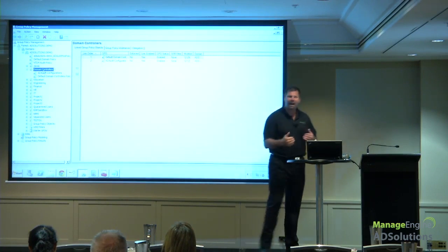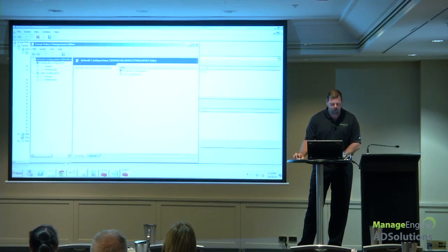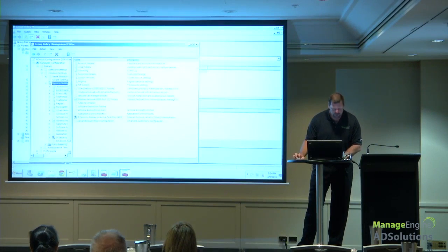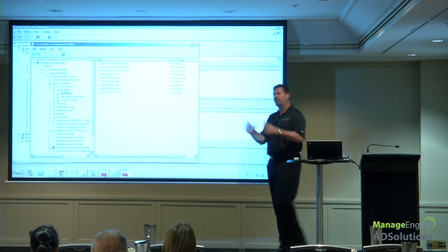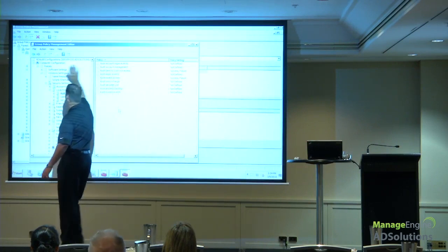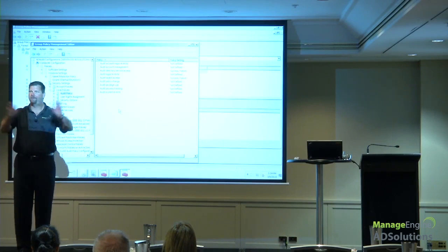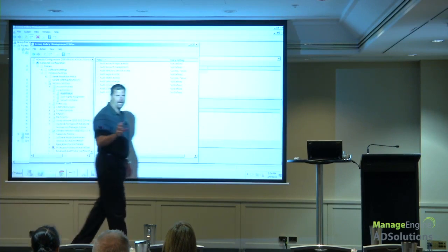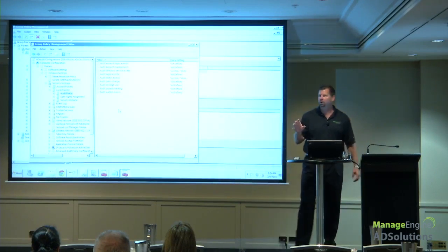Okay? Inside of this GPO that I create, which is right here, if we go under our policies, Windows settings, security settings, local policies, we have the audit policy. This is where we establish the audit policy. Any setting that I make in here, which is a GPO linked to the domain controller's OU, will automatically affect all domain controllers in the domain. So one group of settings is going to accomplish what I need to get accomplished.